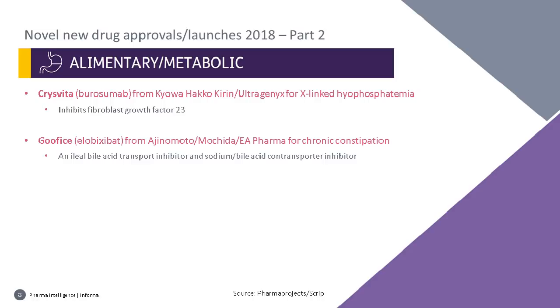Next, we have Ajinomoto, Mochida, and EA Pharma's Goofice, and that's for chronic constipation. Again, this product has a dual mechanism of action. It's an ileal bile acid transport inhibitor and a sodium bile acid co-transporter inhibitor. And neither of those activities have previously been found in a marketed drug before. This is different because it's one of the 8 molecules that debuted in Japan last year, and it was developed there by Albireo Pharma, which was a spin-out from AstraZeneca.